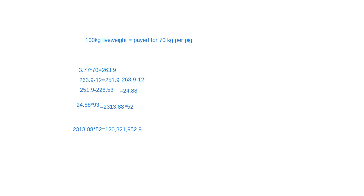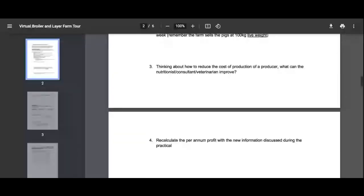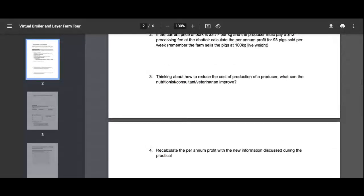So if we look at the next section, I guess the main purpose for us as consultants or veterinarians for the pig industry, as I said in the first lecture, is to try and reduce cost of production while also maximising welfare. So when we go onto a farm as a nutritionist or a consultant or a veterinarian, what is the number one thing that we can improve with respect to reducing cost of production?